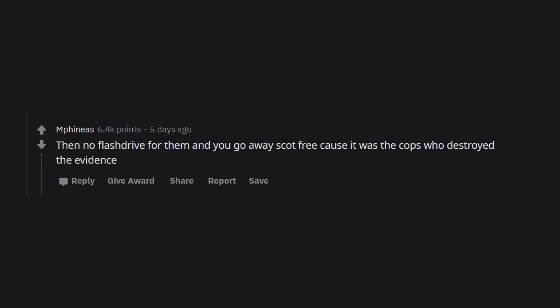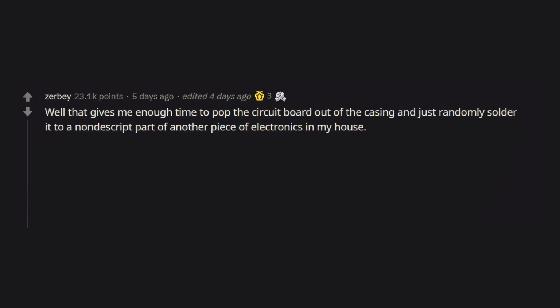Then no flash drive for them, and you go away scot-free because it was the cops who destroyed the evidence. Well, that gives me just enough time to pop the circuit board out of the casing and just randomly solder it to a nondescript part of another piece of electronics in my house. I can then burn the casing. My CDT teacher would be so proud.